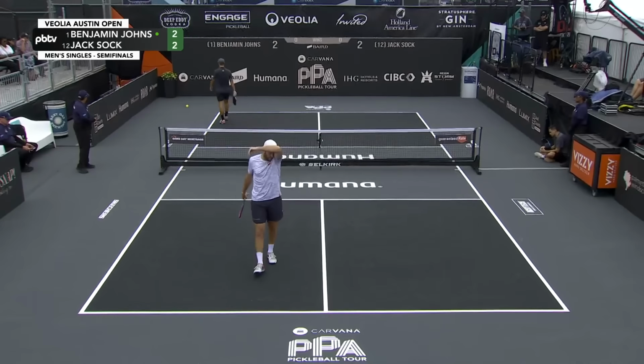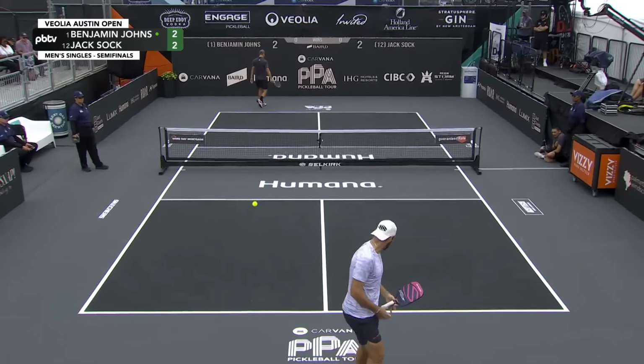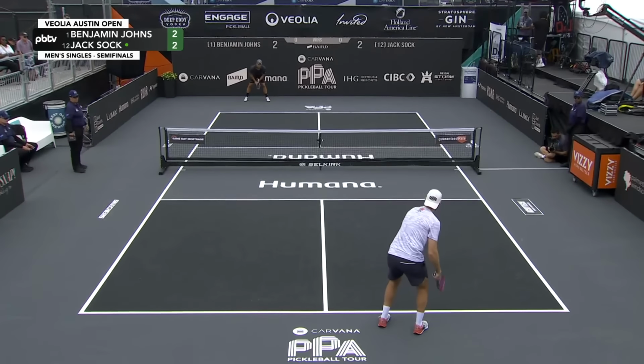Reach for days. Yeah, and I talked about that two-hander roll cross court for Ben Johns. This time he pokes it up the line. But the reach and the ability to get forward and take that ball out of the air was well done for Jack Sock.